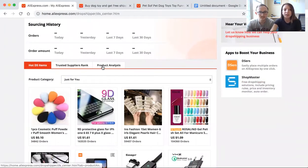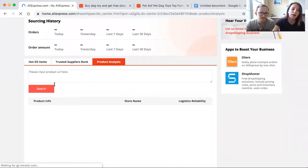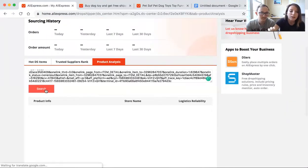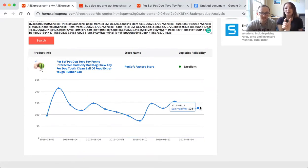And all I really care about is the product analysis. I'll go to the product analysis and input the product URL. And bam. From there, I can see how many units have been sold recently. So I can see here that the supplier can probably handle a decent amount of volume if this is a product that I decide to scale with them in the future. So basically, aside from the supplier having a low score, like that 96%, everything else checks out.